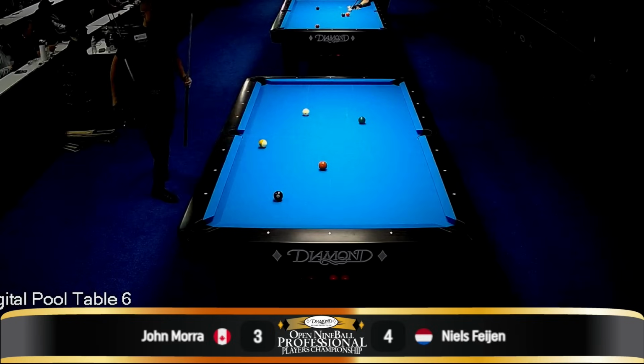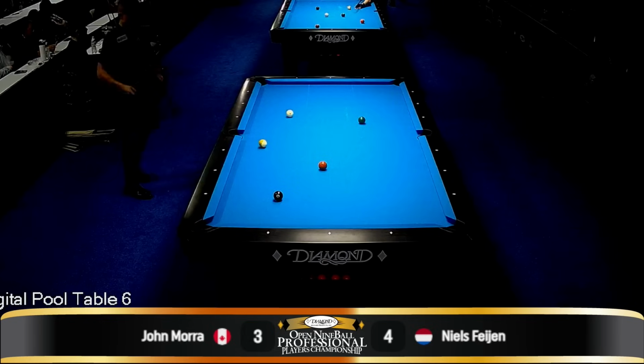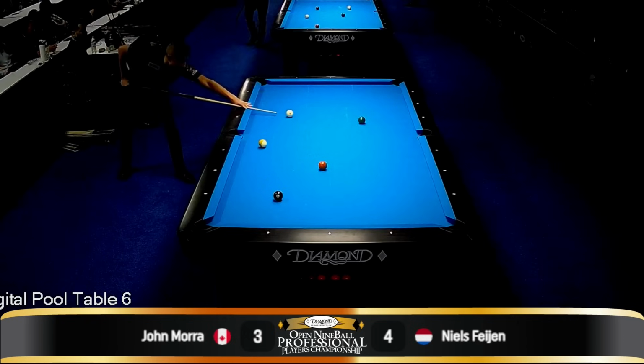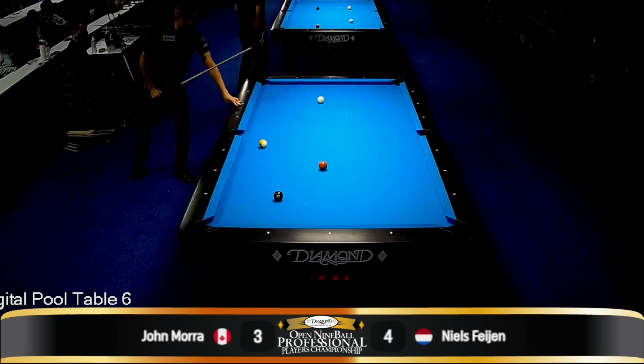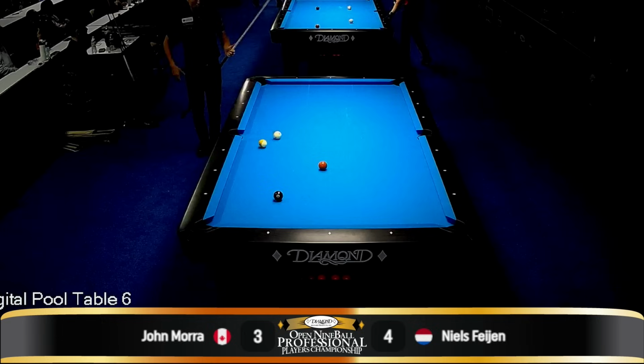Which is over for the 6. He's going to play the 6 in the side pocket. 7 looks like it clears the 8. Maybe it doesn't because he brings the cue ball 3 rails around for the 7 to the bottom right.